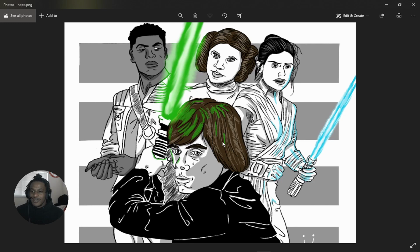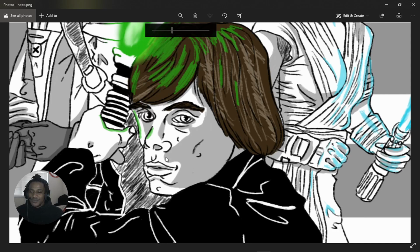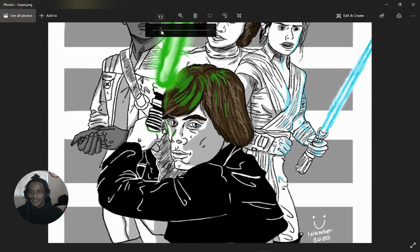I really do. Now that I think about it, I could have just made his lips a little bit darker, because your lips aren't the same color. Very few people's lips are the same color as the rest of their skin. I know Mark Hamill's isn't really the same like that. So I probably should have added a little bit of color into that. But all in all, this whole piece was fire, man.